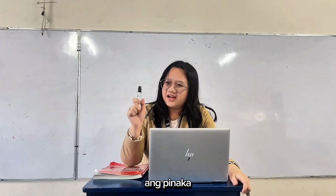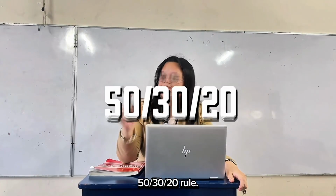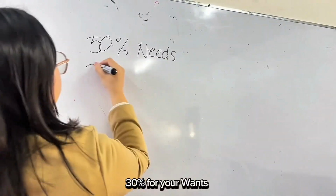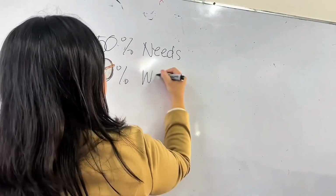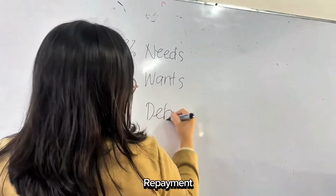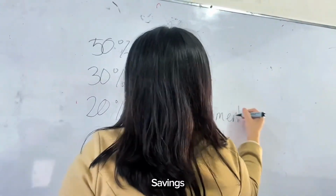So, ang pinaka-easy pero effective siya is yung 50-30-20 rule. So, 50% for your needs, 30% for your wants, and then 20% is for your debt repayment, as well as your savings.